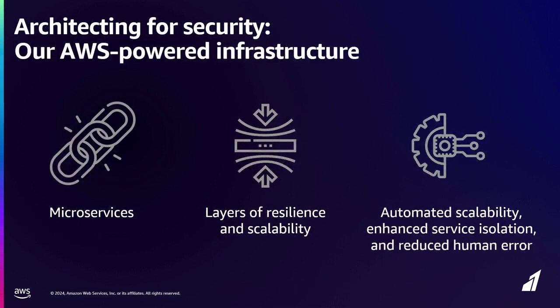So at Razorpay, we have an intricate and very complex tech stack, which comprises microservices on Kubernetes. We have layers of resilience and scalability built within the services. And to think about every single transaction that we do, each API call is like 150 requests and responses, which means that if you do like 100,000 requests and multiply that, that becomes 15 million requests and responses every minute. So there's a massive dependence on our tech stack to be resilient and to be scalable.